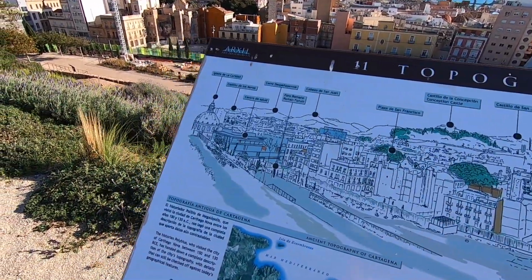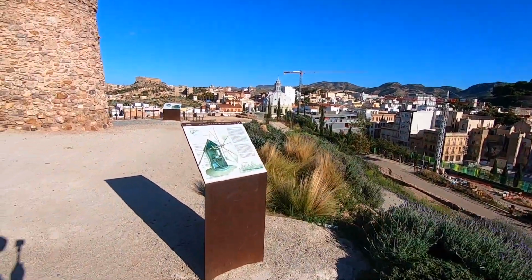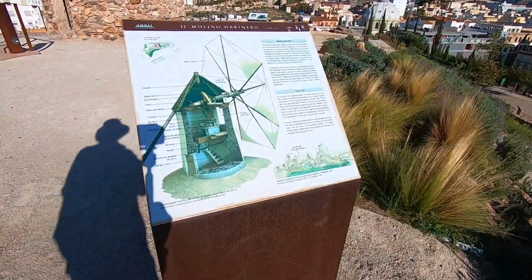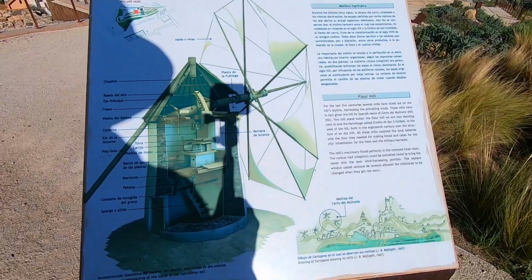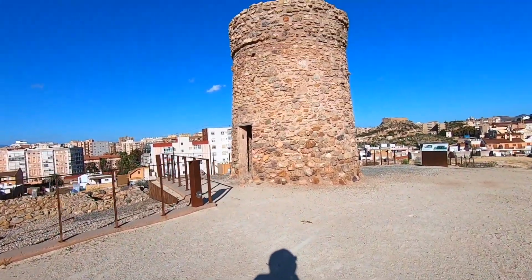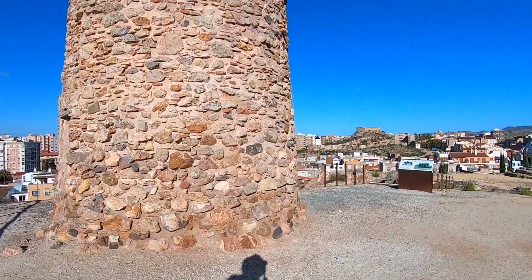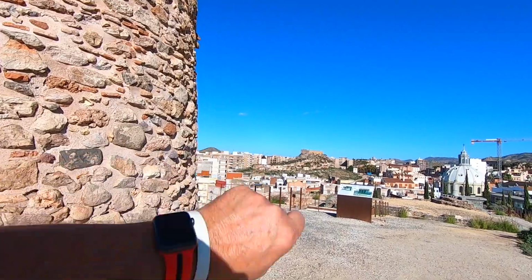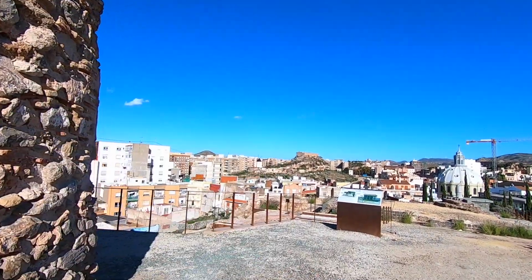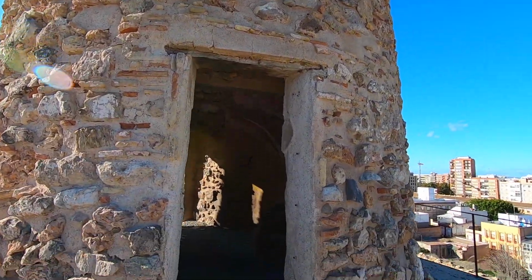Topografia. So that's Iglesias de la Cathedral. And you might say, hey, why is there a picture of a windmill here? Or a shadow of a GoPro? And the answer is, I think this was a windmill at one time. And even if it wasn't, look on the hill over there. That's a windmill. A fortress. Let's go in here.